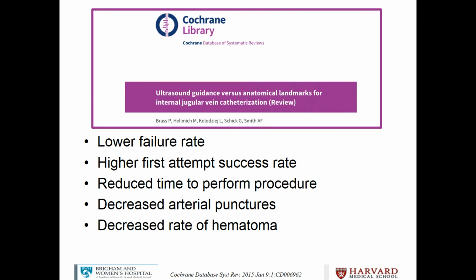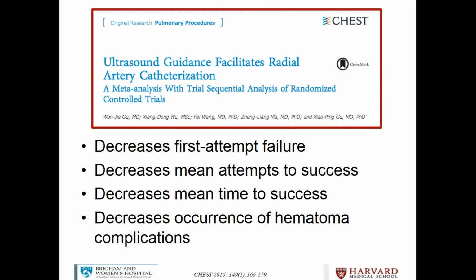There's lower failure rate with ultrasound usage, higher first attempt success rate. It takes less time to perform the procedure. You have decreased rates of arterial puncture and decreased rates of hematoma. Even with radial artery catheterization or radial arterial lines, ultrasound improves almost all of the same things.